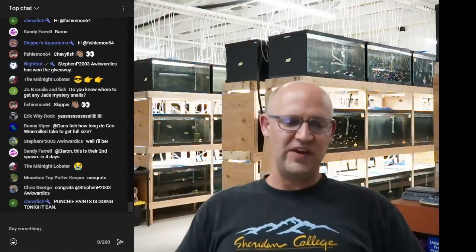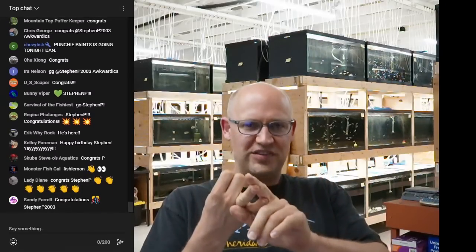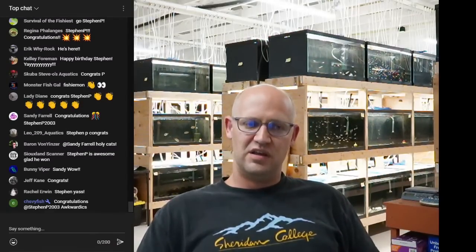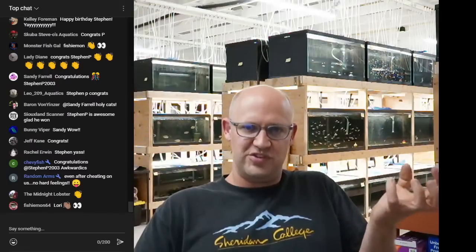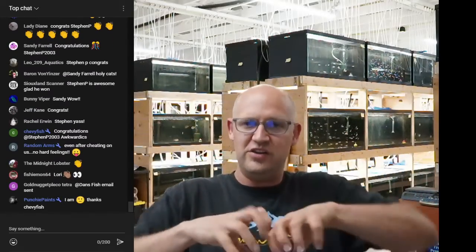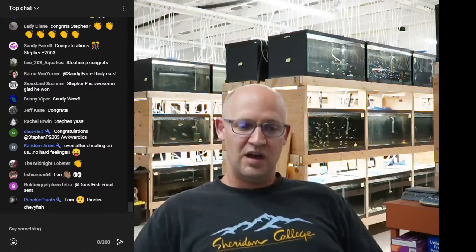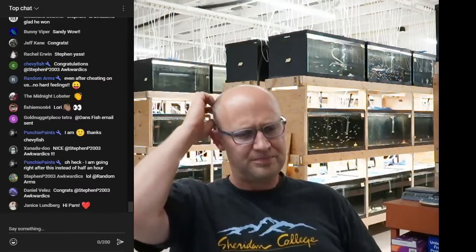Bunny Viper, how long do Geophagus winemilleri take to get to full size? It's hard to say because it's a mix of temperature, food quantity and quality, and water quality. One person could have a group of geos and another could have the same spawn, and you could raise them two different ways and get two very different growth rates. So I can't give you a time. I can just say that geos are not a slow growing cichlid. They're not fast like Mbuna, but they're not really slow. I call them an average rate grower cichlid, but I can't give you a time because there are too many variables.